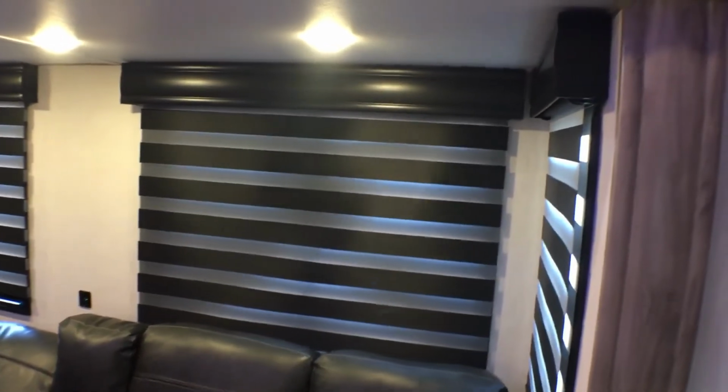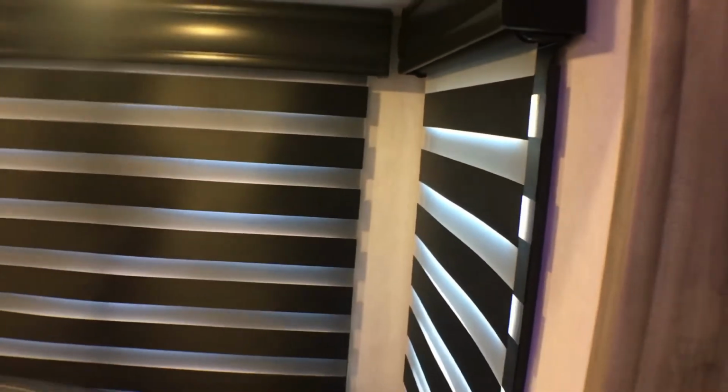And one thing I always forget to talk about is they've changed their valances and their window treatments. So these are a wood valance, and as you can see right here, they do trim out all of their windows in the living area, which is really nice.